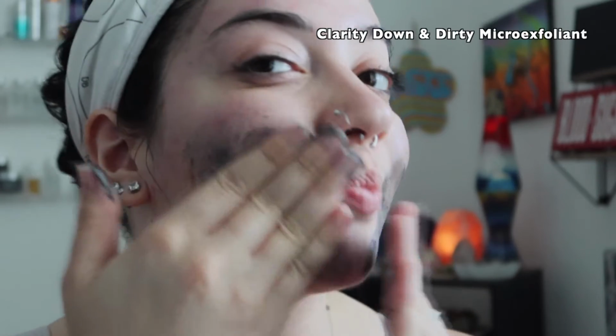For my exfoliator, I use the Clarity Down and Dirty Detoxifying Charcoal Micro Exfoliant. This is great for all skin types, especially oily skin. This will help rejuvenate the skin and refine the pores. This earthy, stimulating mask lifts away dirt, dull skin, micropollutants, and impurities for a clear, healthy complexion.